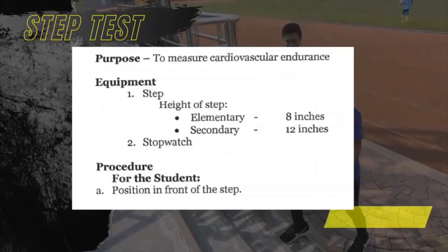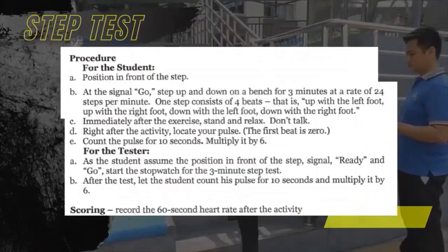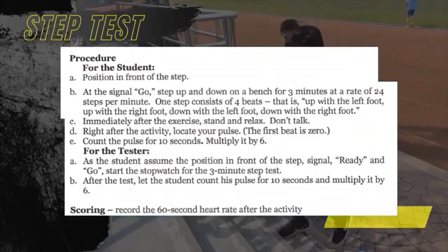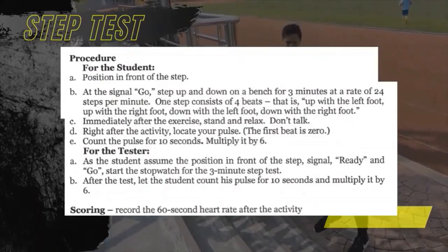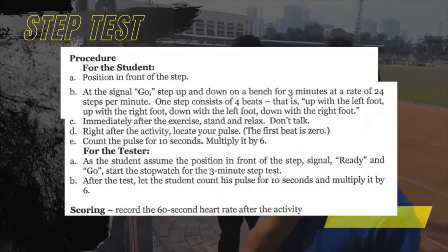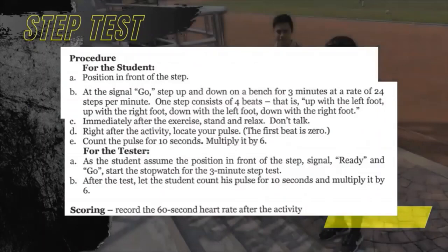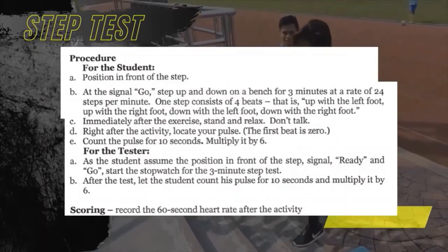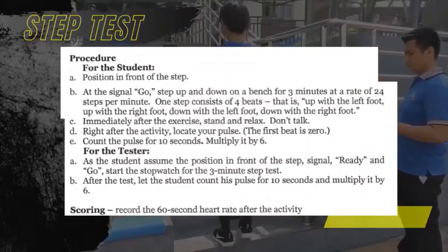Next, a stopwatch. Procedure for the student. First, position in front of the step. Next, at the signal go, step up and down on the bench for 3 minutes at a rate of 24 steps per minute. One step consists of 4 beats, that is, up with the left foot, up with the right foot, down with the left foot, and down with the right foot. Immediately after the exercise, stand and relax. Don't talk. Right after the activity, locate your pulse. The first beat is 0. Next, count the pulse for 10 seconds and multiply it by 6.